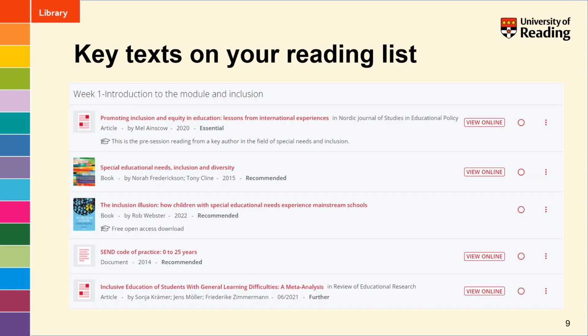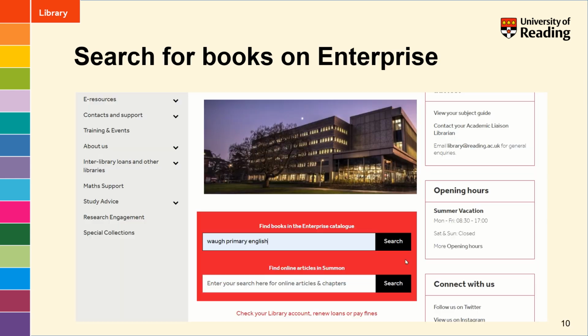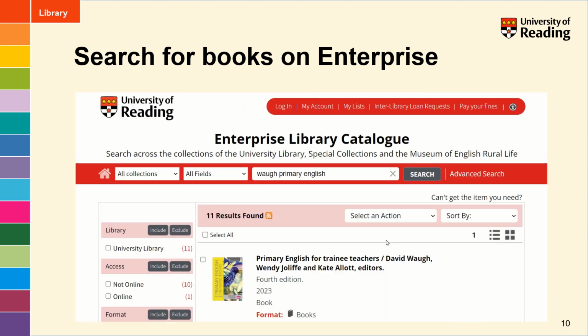When it comes to finding material for your studies, the library makes it really easy to find anything you might need. Your modules will have online reading lists, which link directly to online resources, as well as telling you where to look in the library for print books. There are also online catalogues, which include all of the materials you can access through the library.